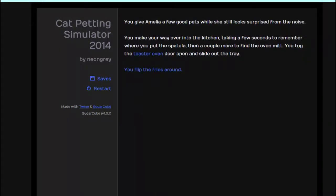A pet and then go to. You give Amelia a few good pets while she still looks surprised from the noise. Make your way over to the kitchen, taking a few seconds to remember where you put the spatula. Then a couple more to find the oven mitt. You tug the toaster oven door open and slide out the tray.